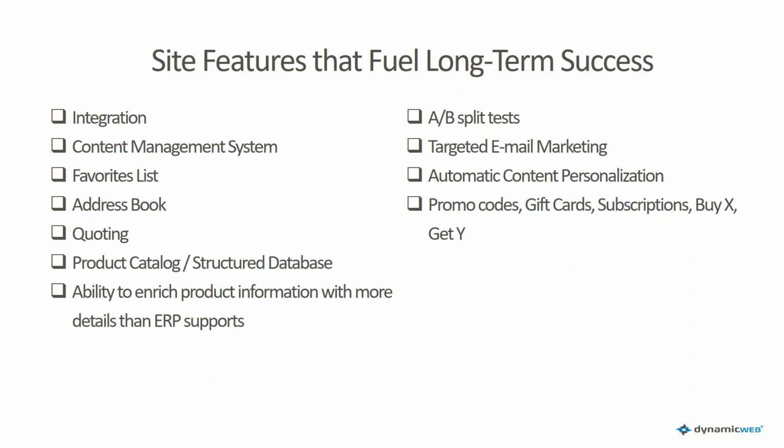So here, site features that fuel long-term success. It's a smattering of different things. Some things are missing, but just to give you a general idea. So integration, this is what we're talking about here. We're talking about integrated e-commerce.